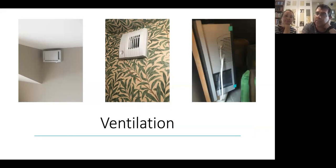And this right-hand picture is the unit that is in the attic, drawing the air out through the ducts to put out through the roof of the house. And there's a similar thing in the kitchen ceiling that goes out through the back wall of the house. So we can come back to that in question and answer.